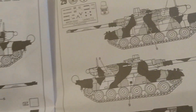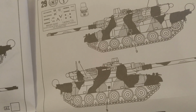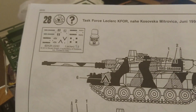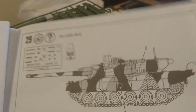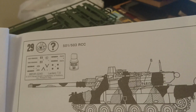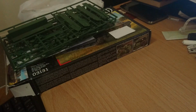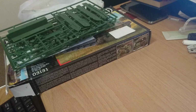And 501 503 RCC was the first regiment that was equipped with the Leclerc tank, and that's featured in section 29 there. So section 28, which is this variant, you've got different decals there, GIAT, Sprues, and section 29 features the first variant, which was offered in service, and I think they're based in Paris. So that's the instructions. They're quite easy to follow. There's not a huge amount of issues that I can foresee there.